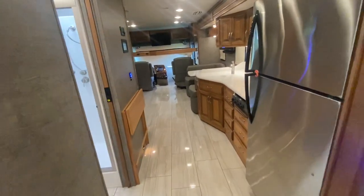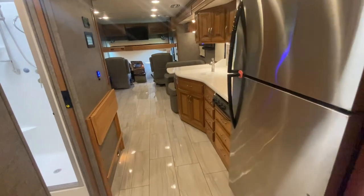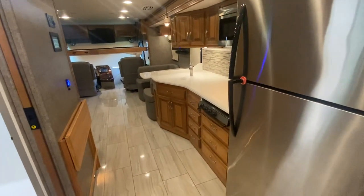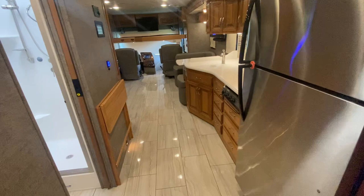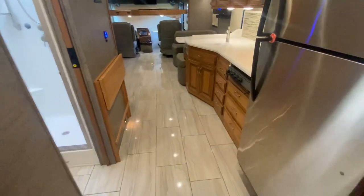2019 coach only has 16,000 miles. It only had 13,000 miles when I bought it. We put almost 3,000 miles getting it across the country from Oregon to Arizona and Arizona back to Kentucky. Really gives us a chance to do an excellent test drive on this coach on the way down.